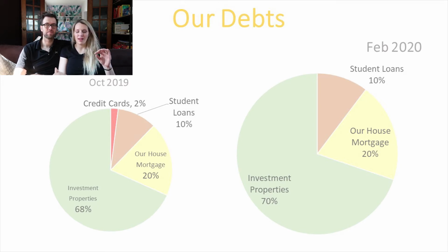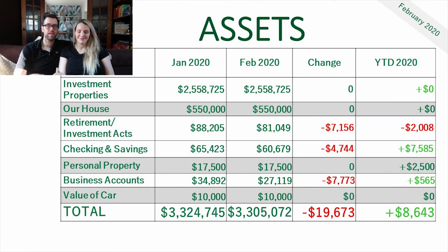But yeah, we're hoping that eventually our investment properties become 100%. Because we intend to keep the debt on our investment properties because it pays for itself and because they're really low interest rates and they provide us with a lot of cash flow. But we're looking to quickly and rapidly pay down all of our other personal debt, so student loans and our house's mortgage.